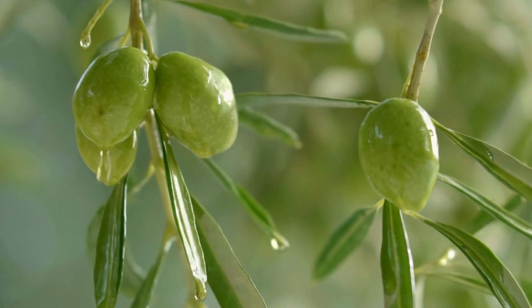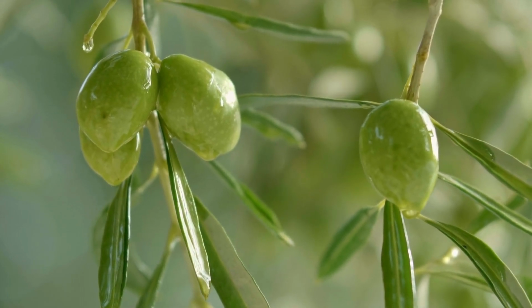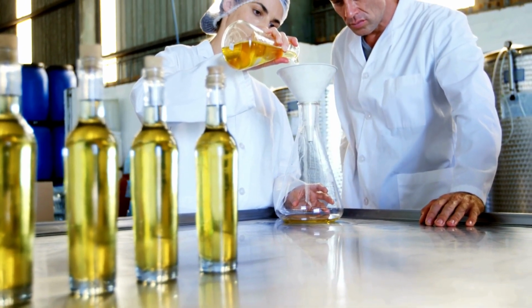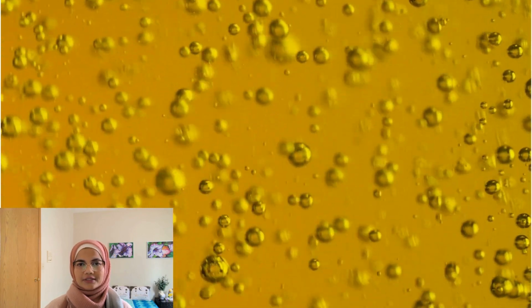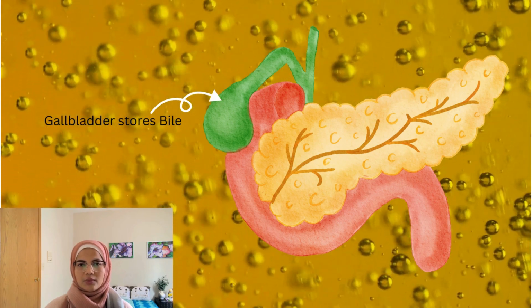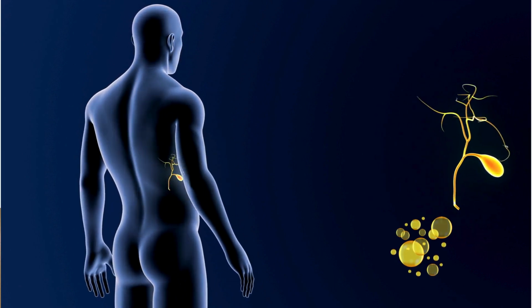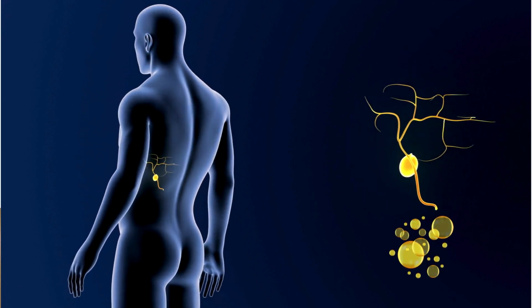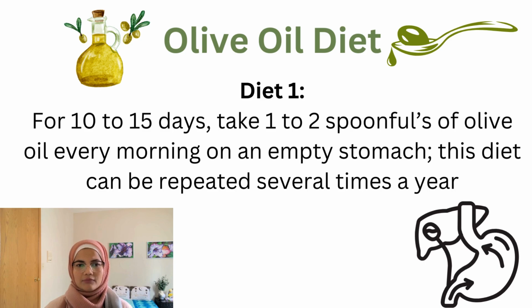So, only first cold pressed olive oil. This is required for this diet and not any other form, or any refined processed olive oil. It should be the first cold pressed olive oil. So, as a fatty body, oil stimulates biliary functions by nature. When our gallbladder detects any oil in the intestines and the duodenum, it automatically starts releasing bile acids because bile acids emulsify oils. So, diet one, the olive oil diet, can be for 10 to 15 days.